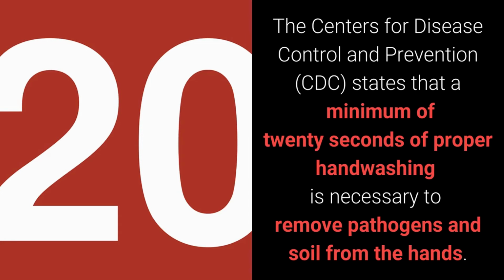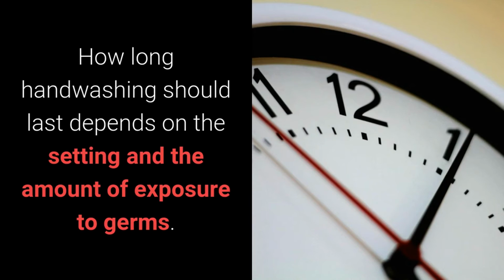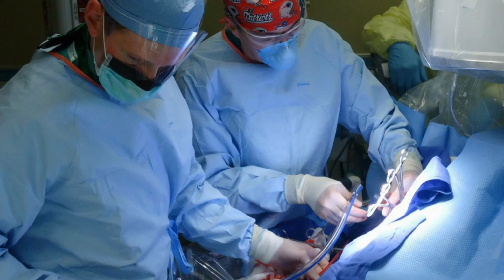The Centers for Disease Control and Prevention, also called the CDC, states that a minimum of 20 seconds of proper hand washing is necessary to remove pathogens and soil from the hands. How long hand washing should last depends on the setting and the amount of exposure to germs. For example, operating room staff and surgeons scrub their hands longer than a nursing aide or home health aide who take a blood pressure reading of a patient.